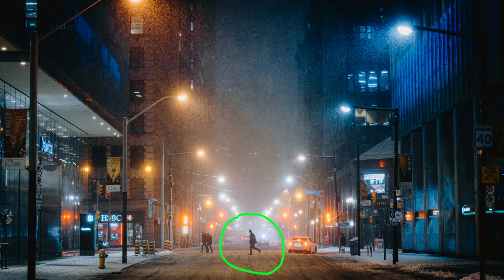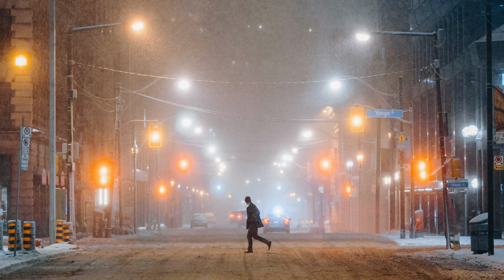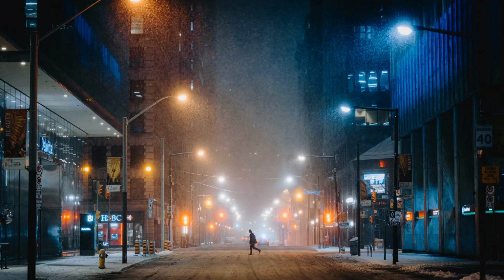So as I always do, if I cannot achieve it in the camera, I bring it back to Photoshop. And this is the before and after. I just feel like the image is so much cleaner. Like when your eyes first view the image, it goes directly to the center subject, which is the man running across the street, rather than anything else in the photo.